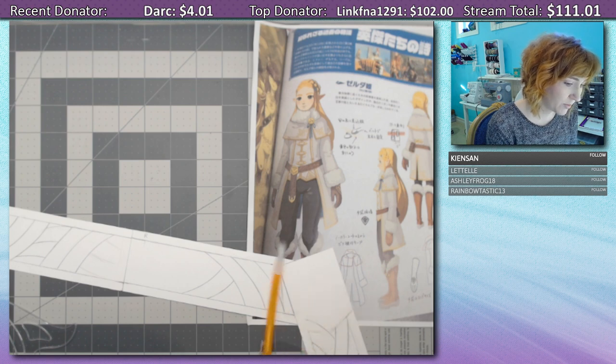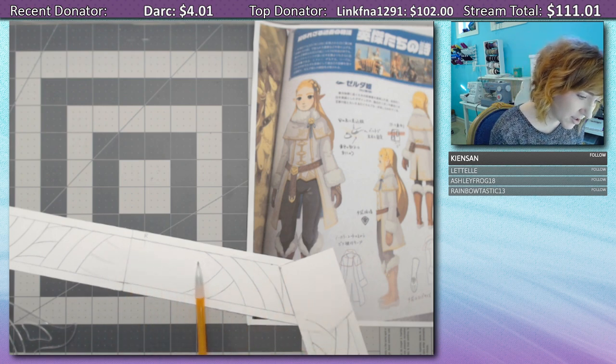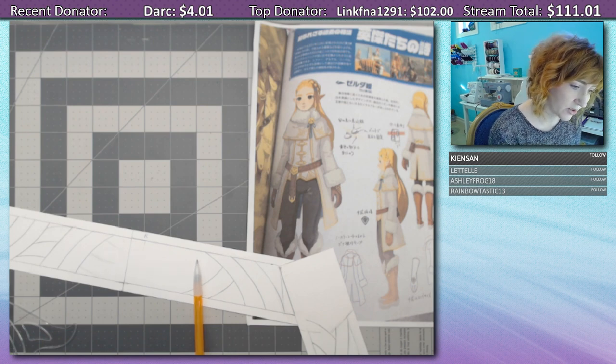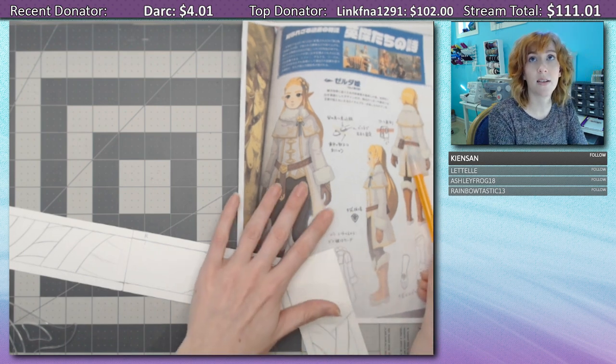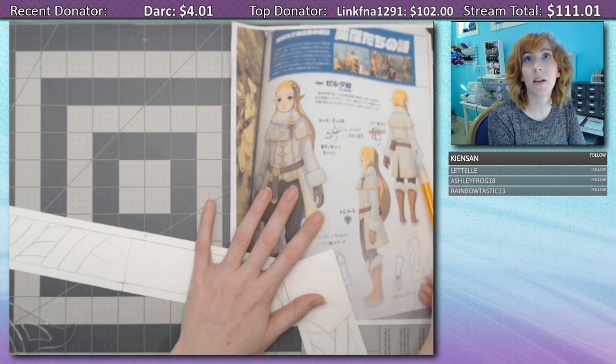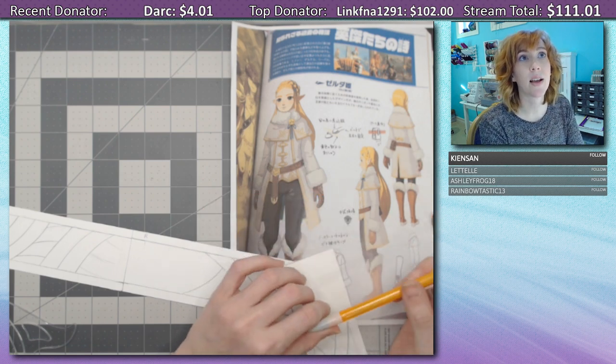So once again, I'm looking at this little section here, which is just an area that we don't know what it looks like. It's kind of under this arm right here, and off to the side over here is where we're looking. We don't know exactly where it goes.